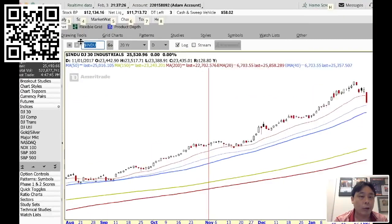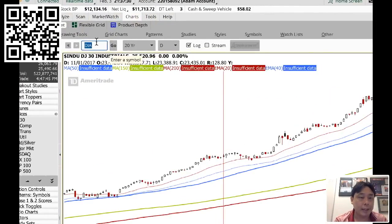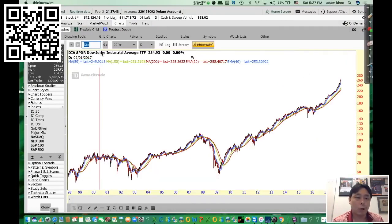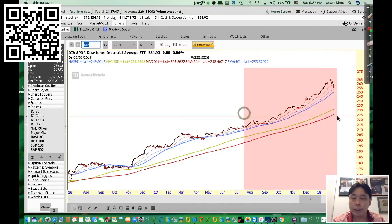So for example, I can look at the Dow Jones ETF, known as the Diamonds, the DIA. So I'm just punching that in right now. You can also look at the S&P 500 ETF, right, which is the SPY. So let's let it load. Okay, there we go. So this is the Dow Jones ETF.